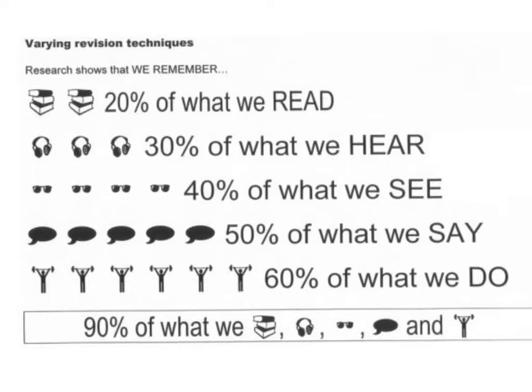So the first slide we're going to look at is the various ways we can revise, and research shows that we remember 20% of what we read, 30% of what we hear, 40% of what we see, 50% of what we say, 60% of what we do, and then finally, collectively together, if we bring all these different strategies together, we remember 90% of what we're doing.